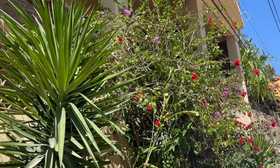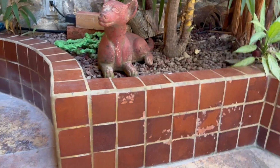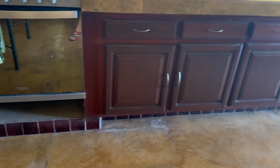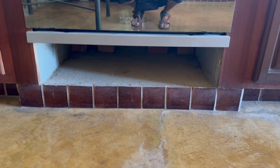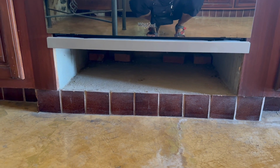Ooh, we need to do a little gardening. Too bad I hate gardening. So yeah, we've got some of these tiles that are a little worn, and that's what we're trying to figure out. And down here in the kitchen, we've got to definitely do something about that little gap. Our little Garobo friend, we don't want him to go down there and decide to come out and scare us. So we need to cover that up with something.